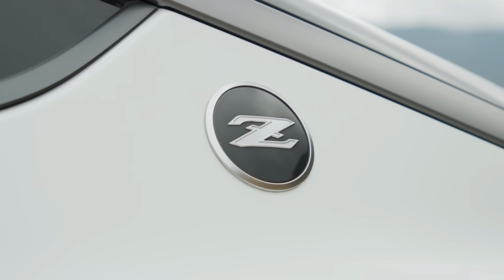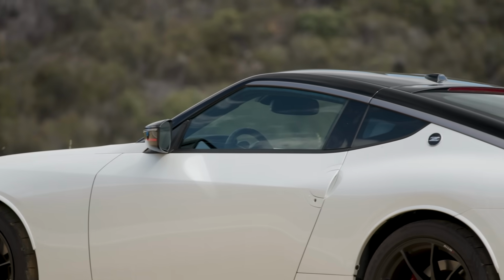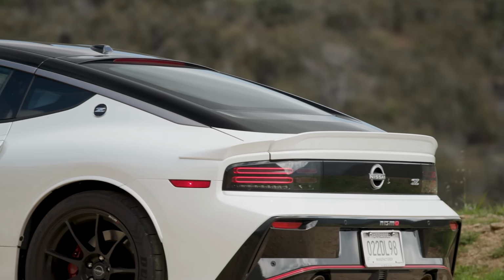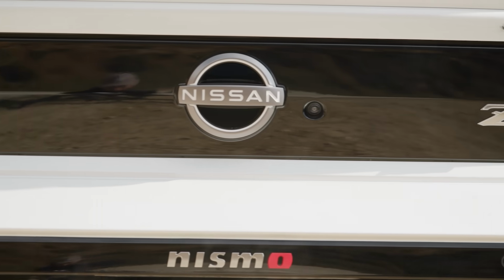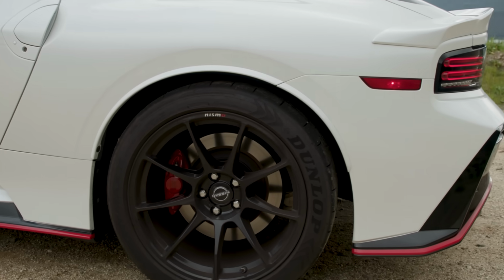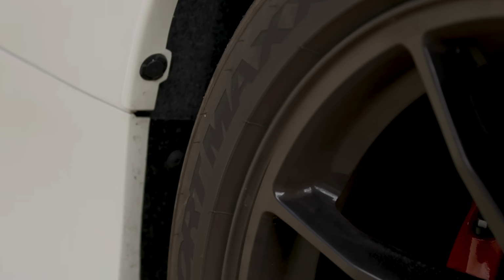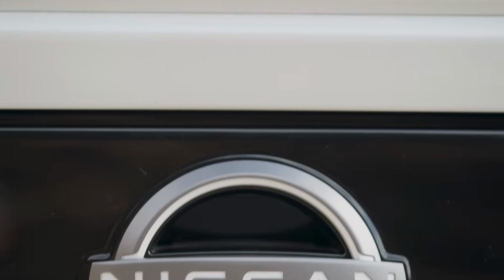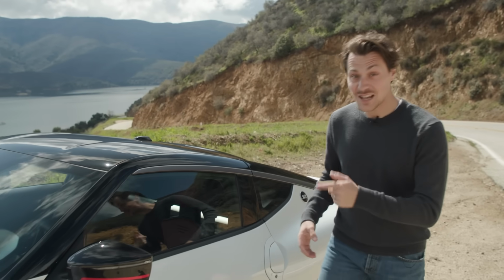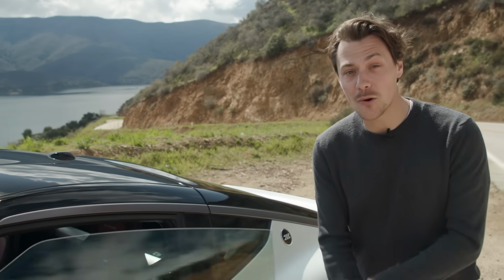Initially, you could buy the Z as either a Sport Edition or a Performance Edition. Now, for 2024, we have the Nismo Edition. Nismo, of course, standing for Nissan Motorsport. And with that in mind, all of the changes that have been made have been made with performance, and specifically track performance, in mind. But here's the thing. In the pursuit of all these performance upgrades, this car got expensive. In fact, it's a lot more expensive than most of its rivals. So the question is, is it worth it?